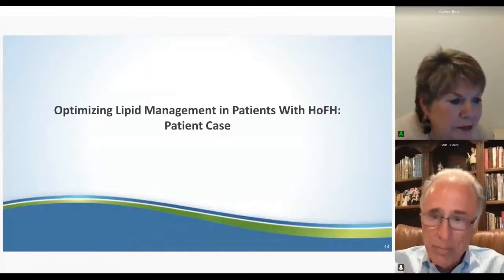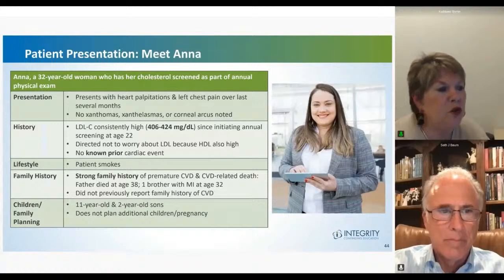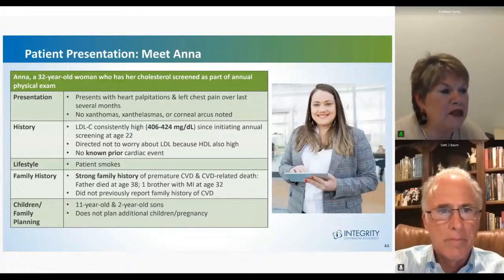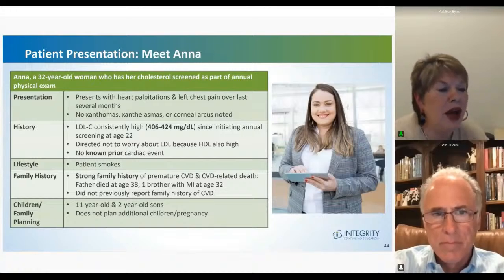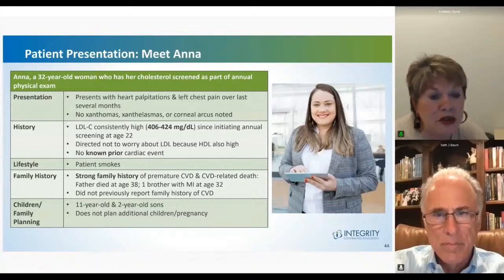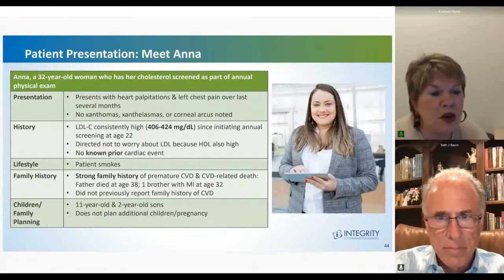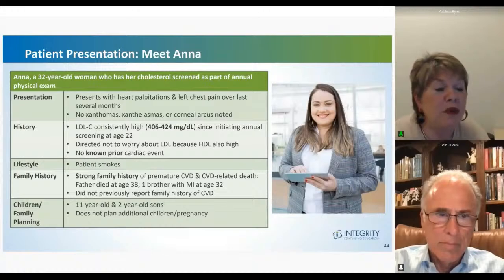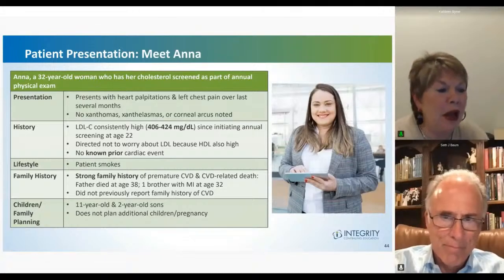Let's go over a case study in an individual with homozygous FH. This is Anna. She's a 32-year-old woman who has a physical exam annually and gets a cholesterol screening. Interestingly enough, her history is that she's consistently had very high LDL cholesterol levels of above 400 milligrams per deciliter since she started screening at the age of 22. But she was told not to worry because, even though her LDL was high, her HDL was also very high, and so that provided her protection. That is not a true fact, but that's what people were told.